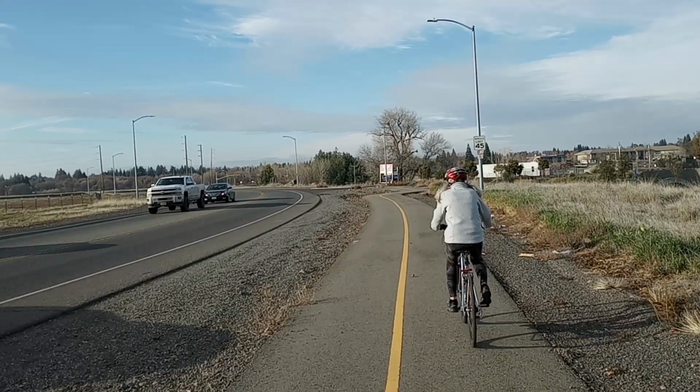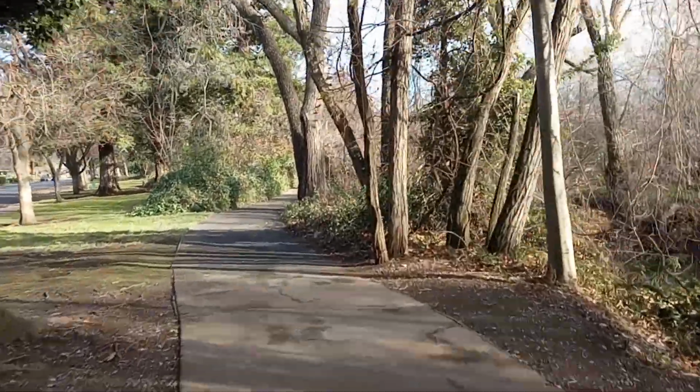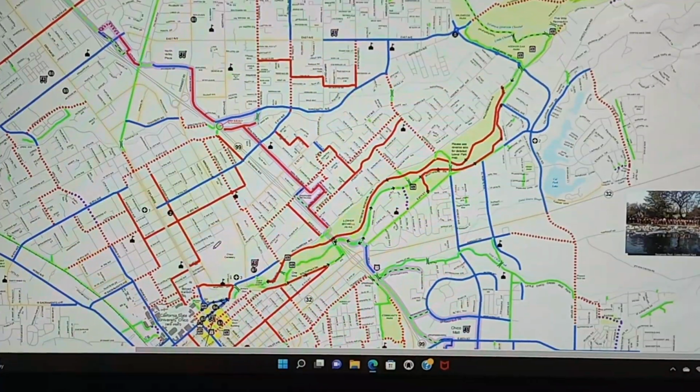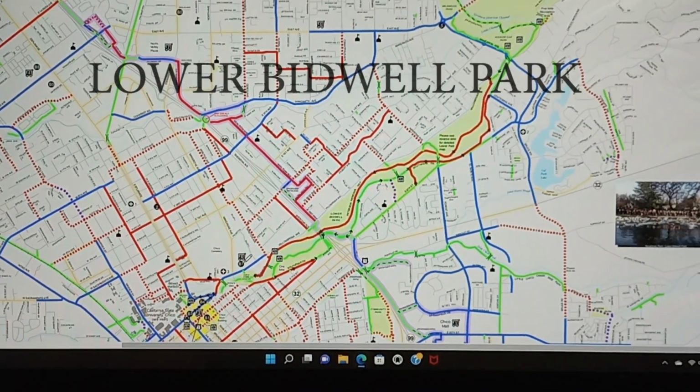Well, I like to stay away from traffic as much as I can, so that would mean riding on the green bike paths. And if you look at the map, you'll notice Lower Bidwell Park is about half red on the map. But when you get there, you'll see there's hardly any traffic, and it feels really safe. The Little Chico Creek bike path, on the other hand, is green all the way. Okay, we'll go with the best one first, Lower Bidwell Park.